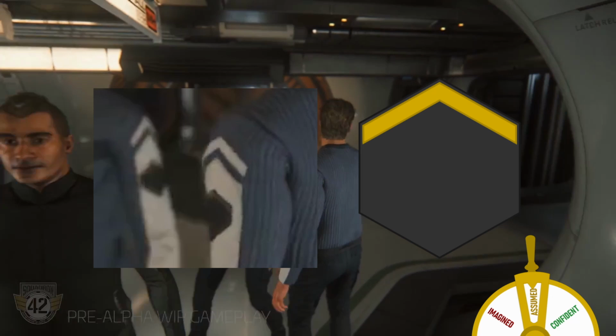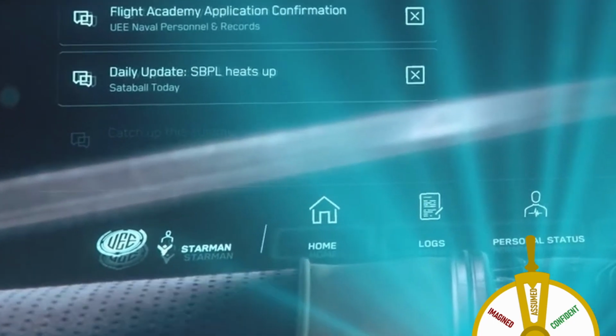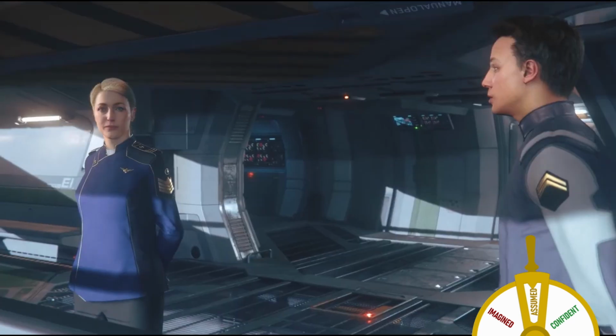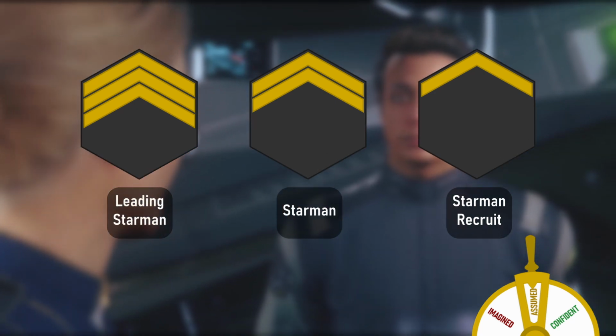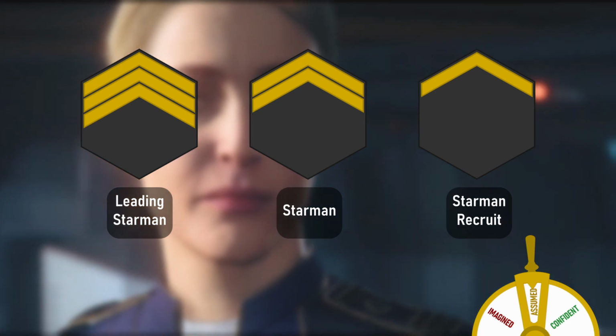In the US forces, the lowest recruit ranks don't get any insignia, and that might be the case in the UEE Navy. However, it does appear that our character is a starman at the start, based on their Moby Glass comm screen. Accepting this, it seems like these 3 ranks can be elucidated. 2 stripes for a starman, that would mean 1 stripe is a starman recruit, and 3 stripes a leading starman.